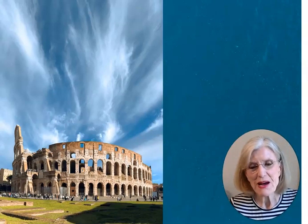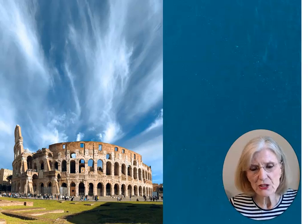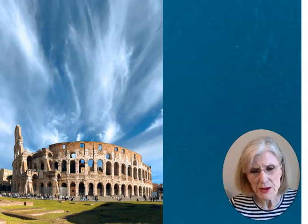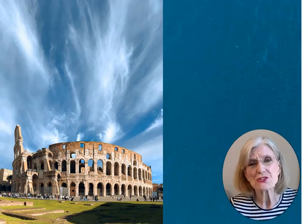Next stop, back across the Mediterranean to Rome. Here's the Colosseum. Look at all those arches and look at the curvature of that building. That had to be a gigantic architectural feat way back when this was built. I've had the pleasure of walking through the Colosseum on many occasions, and we're very fortunate that even though it's not in its best shape, you can still get a sense of how magnificent it was when it was first built.